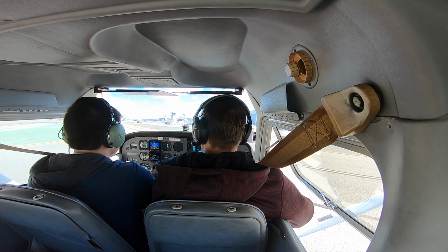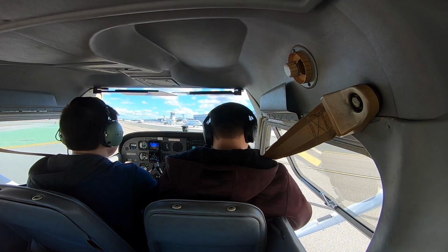Palomar ground, Cessna 739er, Mike Hotel, clear runway 24, taxi PCF. And the Mike Hotel, Palomar ground.